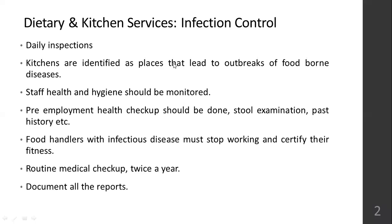The page numbers you can mention in the chat box. I don't have the textbook on me. Those who have the textbook, kitchen management is the last topic of your infection control management textbook. Those are dietary and kitchen services, infection control. Daily inspection has to be done. It's page number 178.